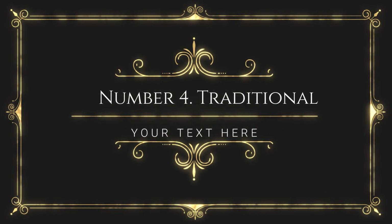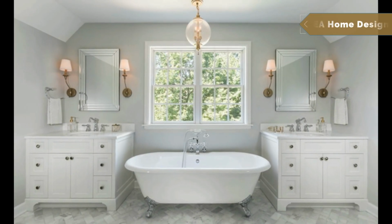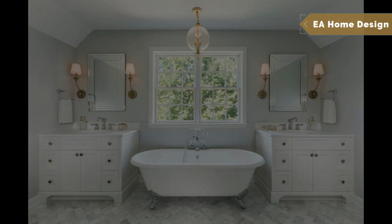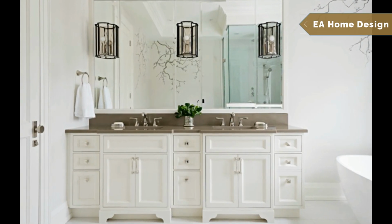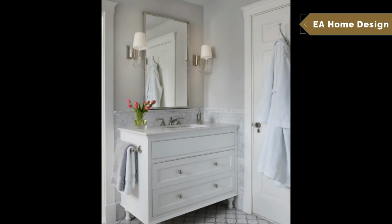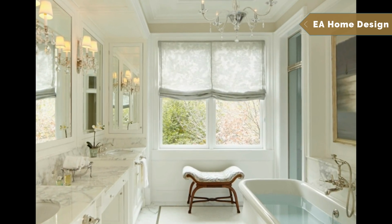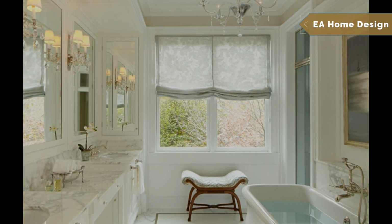Number 4. Traditional. Traditional bathrooms are timeless, comfortable and refined, with gleaming surfaces and high-end materials. Unlike minimalist modern bathrooms or trend-conscious contemporary bathrooms, traditional bathrooms favor a healthy amount of decorative detail and classic elegance.